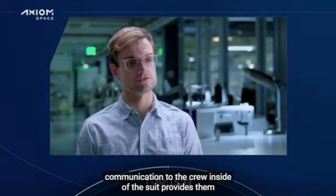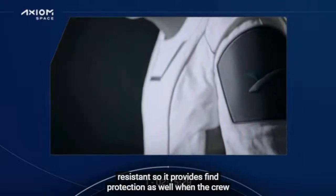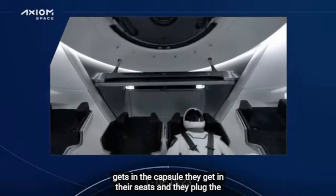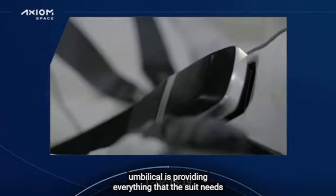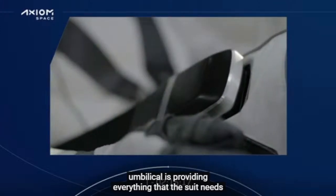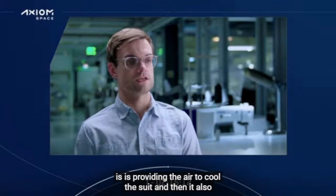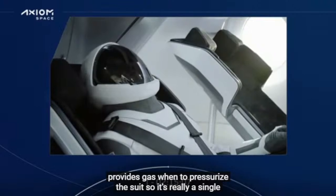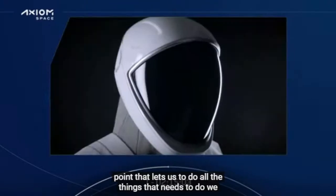It provides cooling and communication to the crew inside of the suit, provides them hearing protection, and the outer layer of the suit is flame resistant, so it provides flame protection as well. When they get in their seats, they plug the suit into the umbilical that's attached to the seat. And the umbilical is providing everything that the suit needs. So it provides the avionics or electronics for communications. It's providing the air to cool the suit, and then it also provides gas when needed to pressurize the suit. So it's really a single point that lets the suit do all the things that it needs to do.